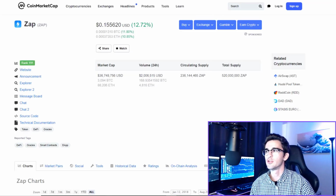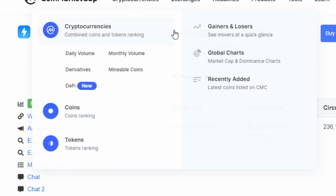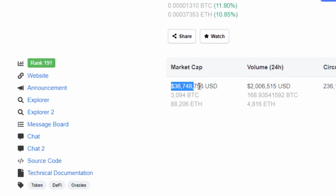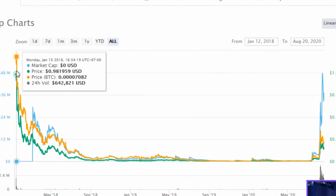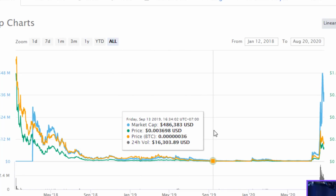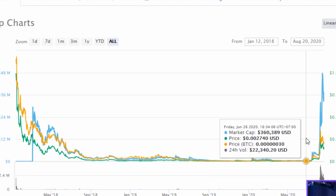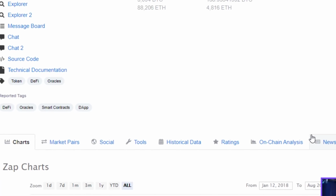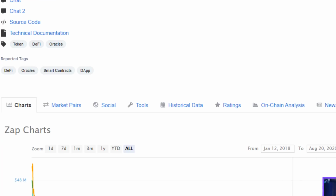So next Oracle project on the list is going to be Zap. Just insane parabolic gains recently, currently around 15 cents at a market cap of $36 million. If we look at the price history, it did have a peak of around $1 at the peak of the last bull run, which was the beginning of January 2018. It quickly fell off and bottomed out around a $300,000 market cap, where it sat for over a year. So going from a $300,000 market cap all the way to $36 million, that's over a 100x. If you were buying in at these bottom prices, just insane.